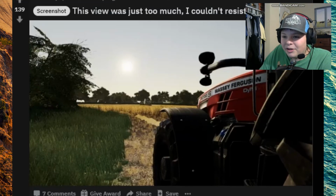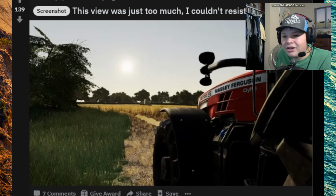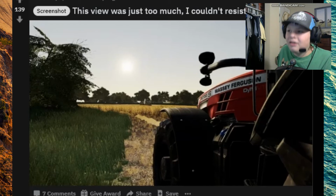But anyway, this view is just too much. I couldn't resist, and that looks beautiful, with the Massey Ferguson and the Massey Ferguson Dyna-Track. Looks like you're harvesting. Pretty. Yeah, harvesting. We're going to be doing some of that on Durango really soon, but definitely not right now.